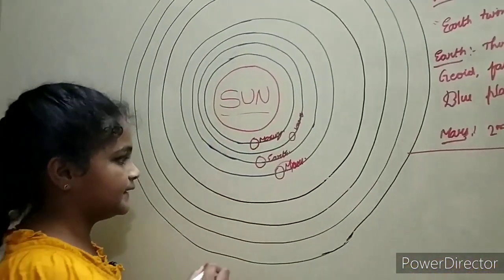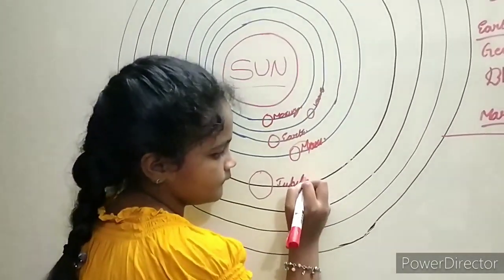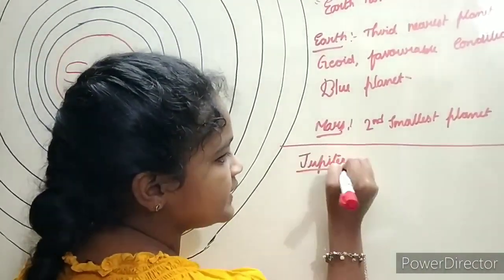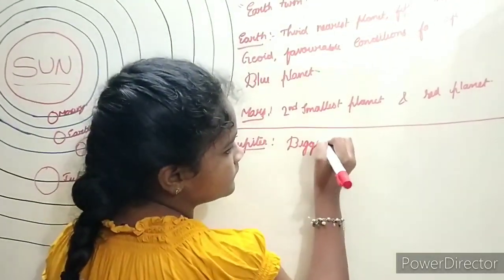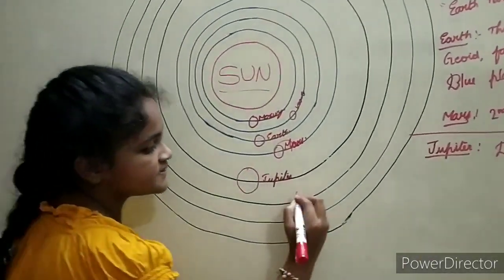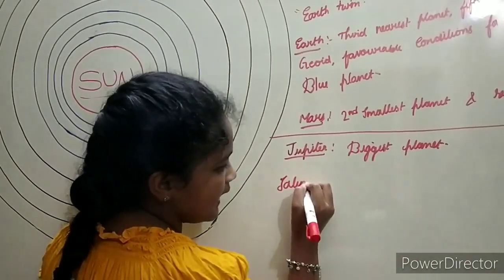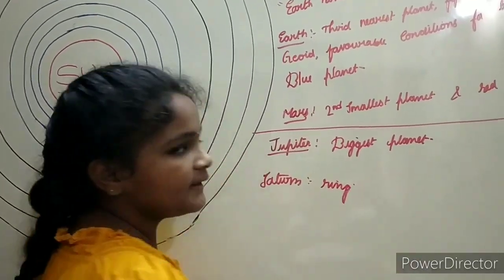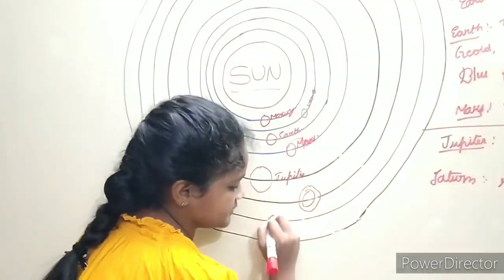Next, Jupiter. Jupiter is the biggest planet. Next, Saturn. Saturn has a ring around it, and scientists found that Saturn has a ring. Next, Uranus.